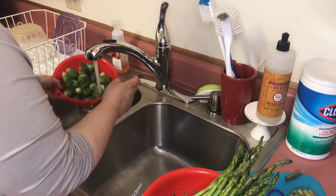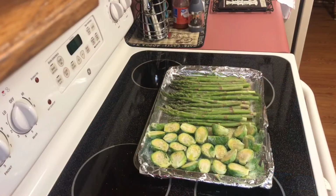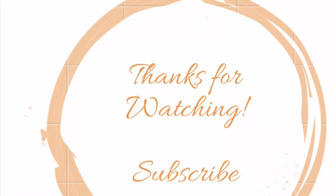So I'm almost done with preparing all the veggies and putting it in the oven. I admit though, I did forget to show you the end result, but I promise it was delicious.